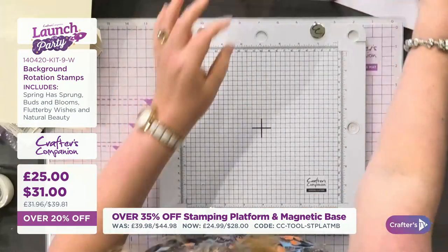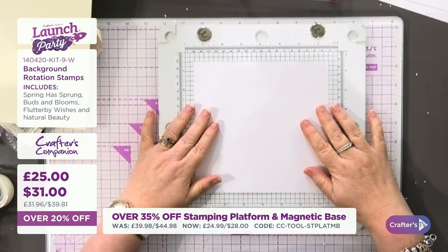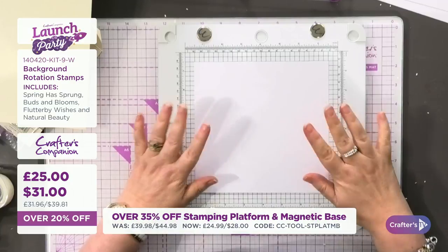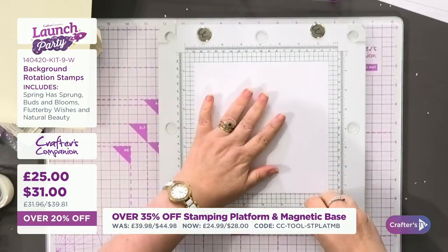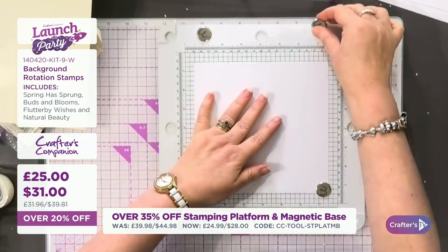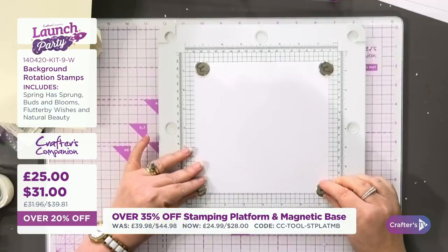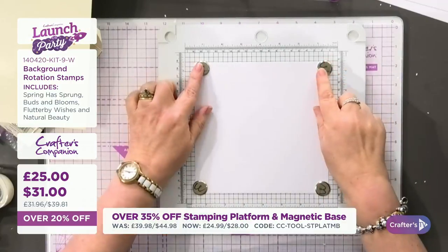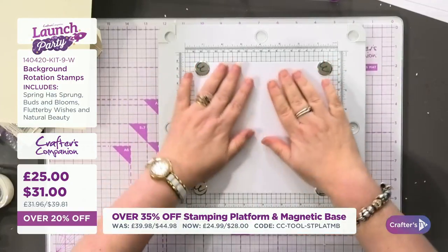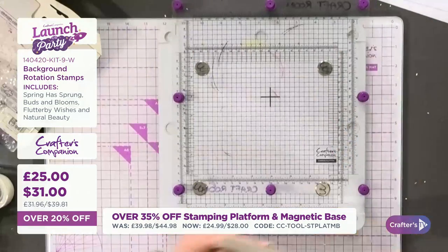How does it work? Well, I've got my piece of 7x7 cardstock here, oversized so that when I'm doing my 6x6, I can get it roughly in the center of this, and then I can trim it down to the size I want for my project. You see, what I've done is bring in my little magnets to the side, which are keeping my cardstock still and flat. That's not going to budge for when I come to do my stamping.